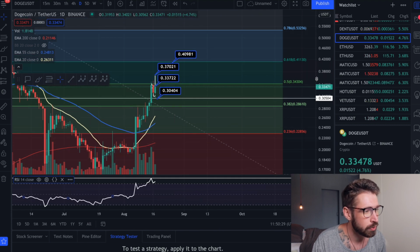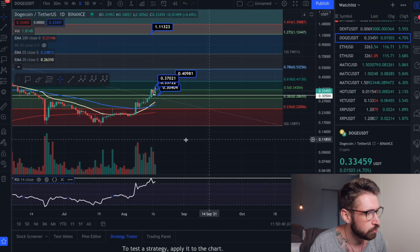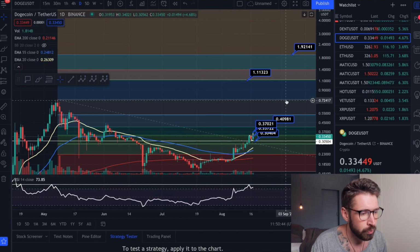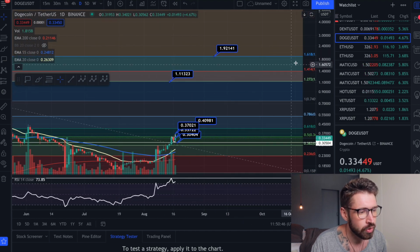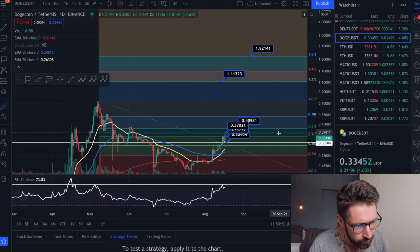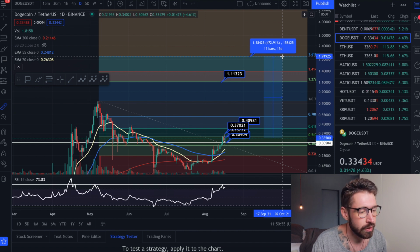So we have those future price targets here. From our pattern breakout, that would bring us up to 37 cents. We have the 0.618, the golden ratio, up at 40 cents. And I'll give you guys your future price targets for this bull run here. For Dogecoin, up at $1.13, and the 1.618 extension here, which is all the way up at about $1.92. And from the current price, that's a juicy gain of basically almost 500% for Dogecoin.